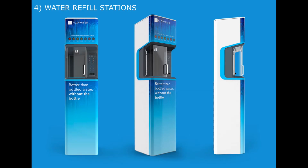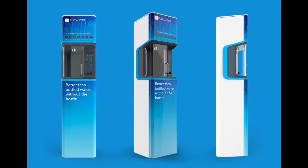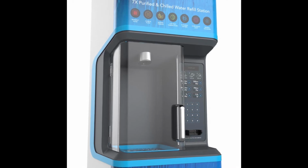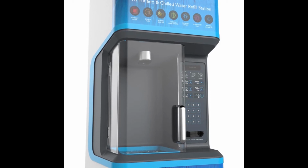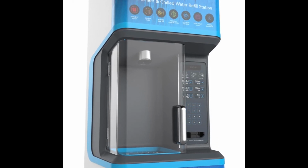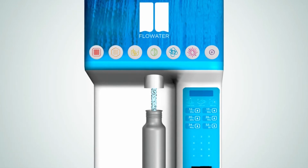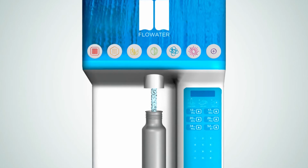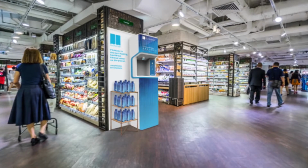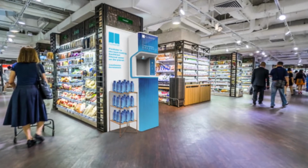Number 4. Water Refill Stations. In growing numbers since the last few years, water refill stations are becoming of increasing importance in reducing the environmental impact of our day-to-day water consumption. Usually linked to the local water supply system, these machines are often equipped with very effective filters for additional water purification. And, by promoting a bring-your-own-bottle system, they provide consumers with direct access to quality water, while excluding the operational need for single-use plastic.